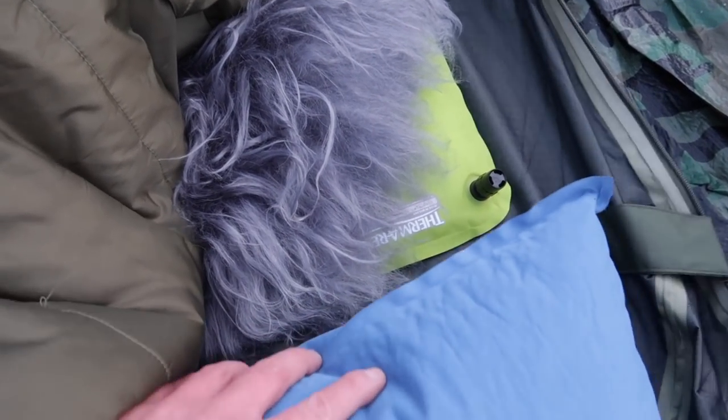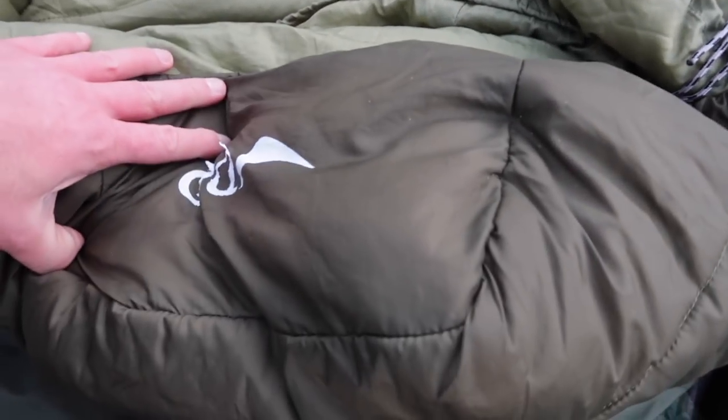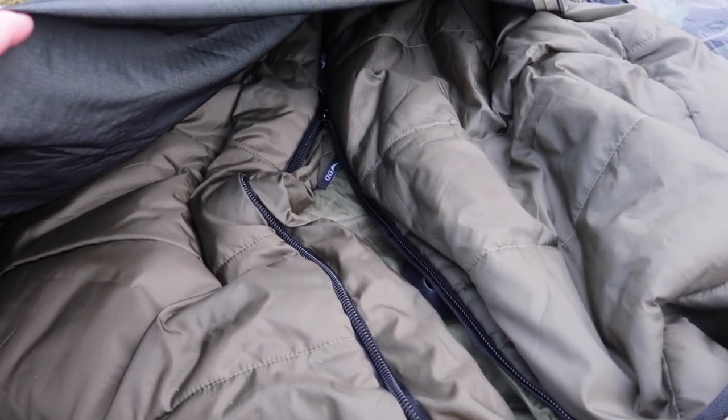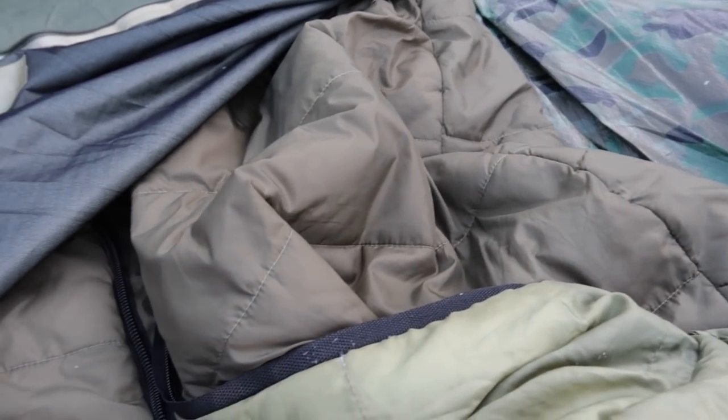Obviously you've got an inflatable pillow there, and then the DD Dura 2 sleeping bag. I mean, this one's designed for a hammock, but it works really well in a bivvy bag because it zips up the middle. Most of my other sleeping bags zip up on the left hand side, whereas the bivvy bag zips up on the right, so a bit awkward to get in.